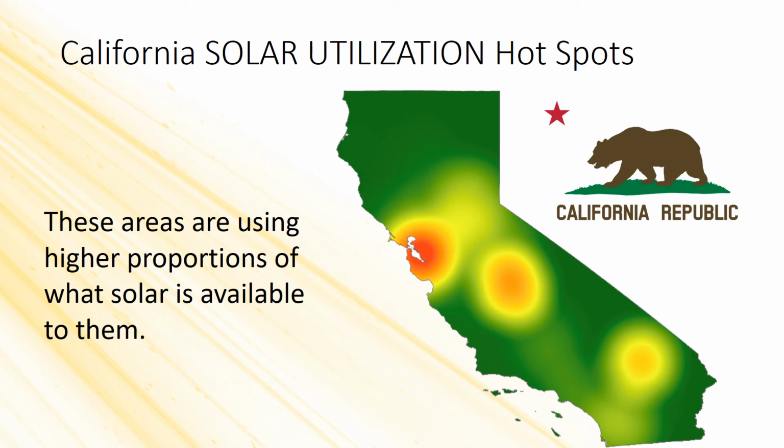Solar utilization provides an innovative and useful metric for planning and development strategies and could be useful in both private and public sector analysis. More research is needed to standardize this methodology so that the results can be compared across different scales and locations.